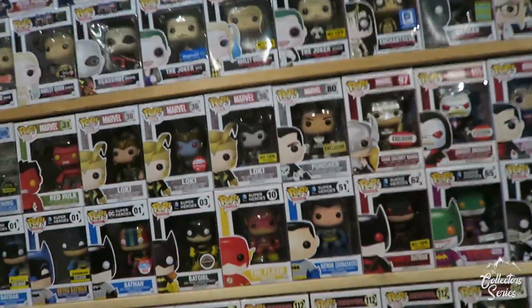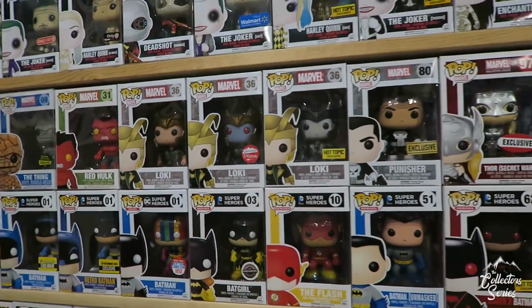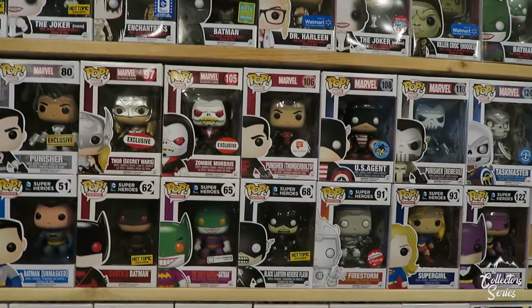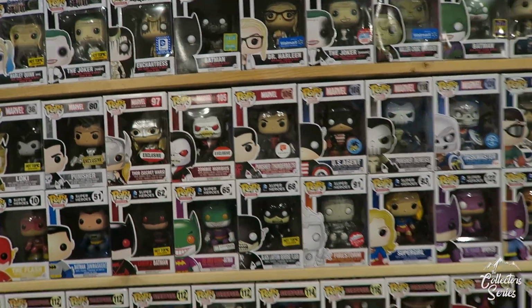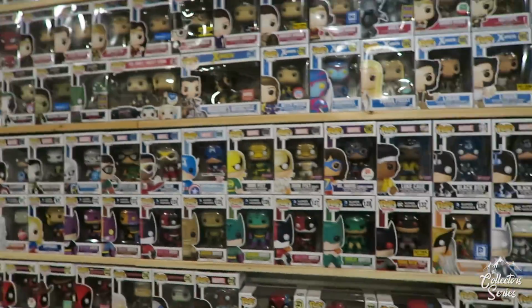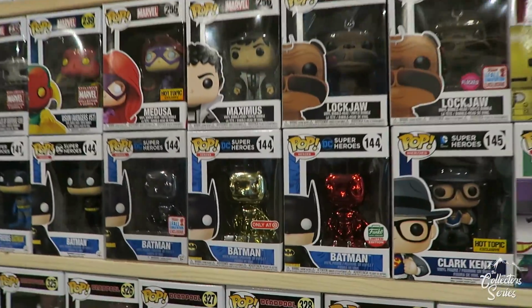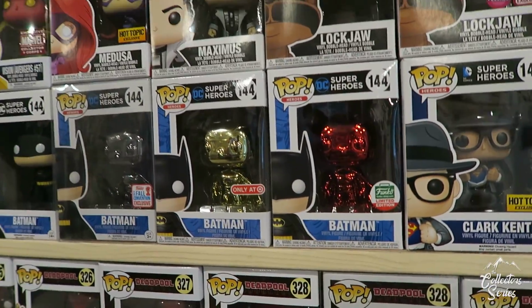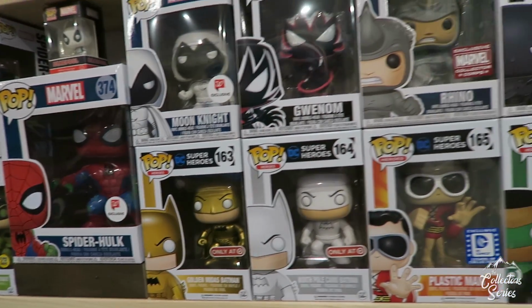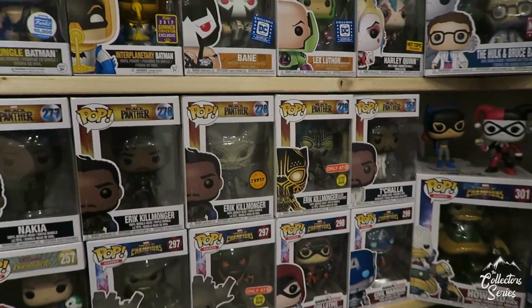Anyways, so we've got some more Marvel stuff. You got that really cool Fugitive Toys Loki, the Hot Topic exclusive Loki, which is really cool. A bunch of the Collector Corps ones as well. Working our way down here. If I come across anything and you want to say, oh, this one's really cool, this has a cool story, just let me know. Got some of those really nice chrome ones. I know some people really like chromes. We've also got some more Batman stuff, Black Panther.